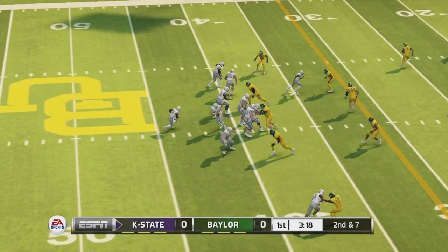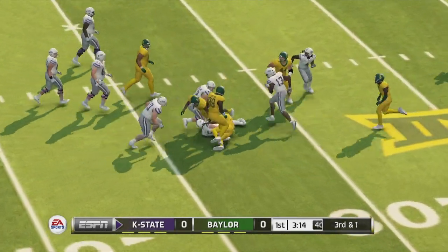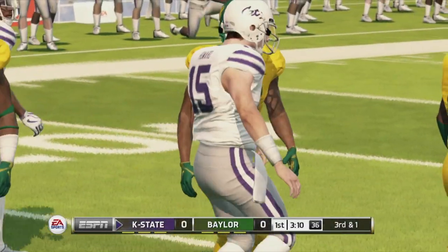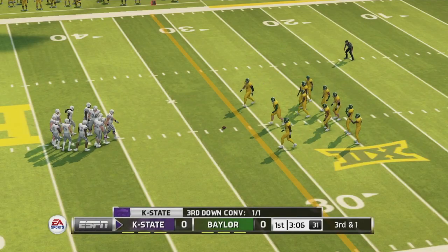Red team. Now he's scrambling. Decides to slide. Howard gains about 5 yards on the scramble out of the pocket. That'll make it third and one. Short yardage situation here. It's third and one.